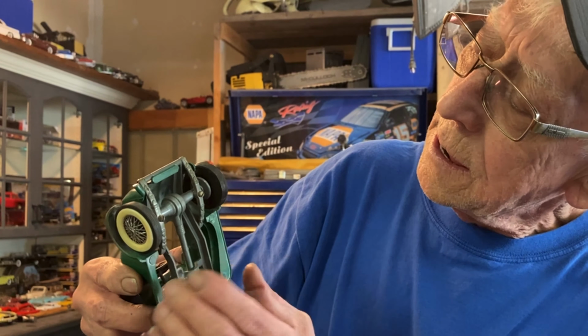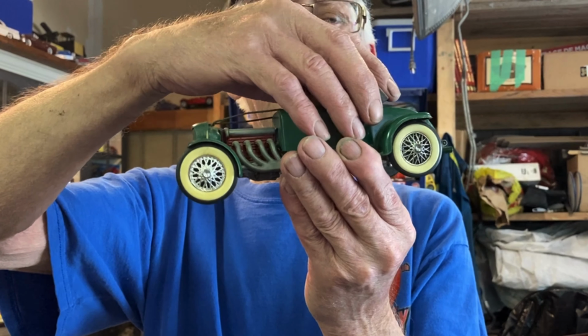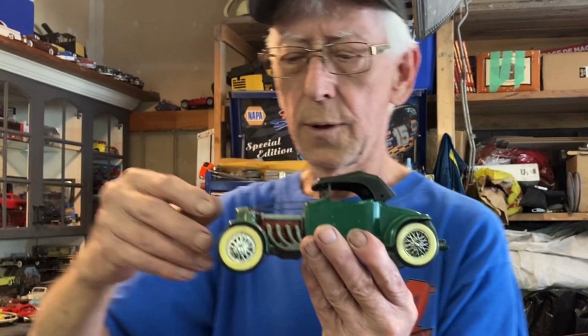To put a value on this car, to me, it's probably worth at least $500. But it's not for sale. I'm keeping it.